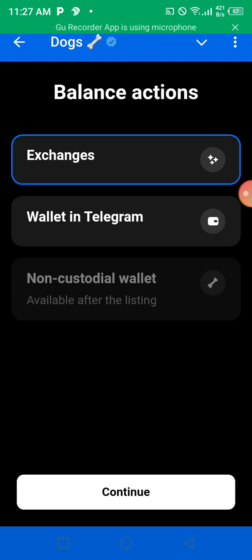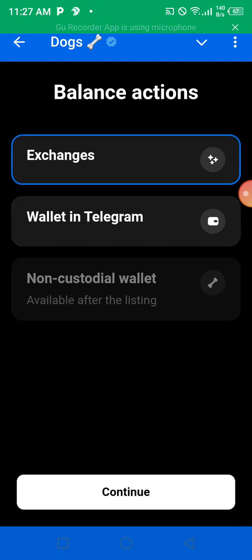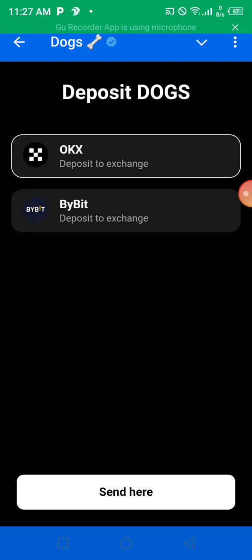Now you can see they say balance action. You have exchange, and then you have wallet in Telegram. So you have these two choices. I'm using exchange, not wallet in Telegram. And they say the non-custodial wallet will be available after the listing on the 20th. So if you're using a non-custodial wallet like Tonkeeper, you're going to wait until after the listing before you can use it. So for those of you that want to connect your wallet and receive it on the 20th and start trading, click on the exchange and then click on continue.